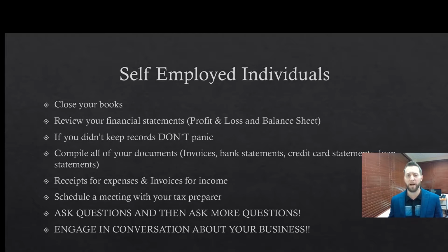Once you have everything compiled, you need to schedule a meeting with your tax preparer. And then once you are in your meeting, ask questions and then ask more questions. I cannot stress how important it is for these questions to be asked. Understand the process that the tax preparer is going to go through. Ask questions about anything that you can possibly conceive. Even if you think it's a stupid question, just ask it.